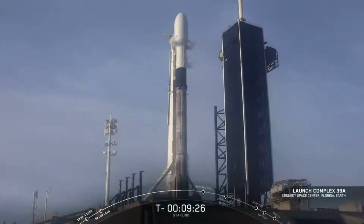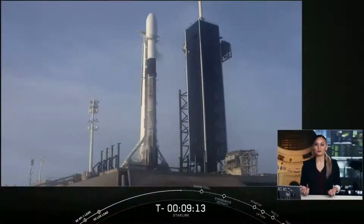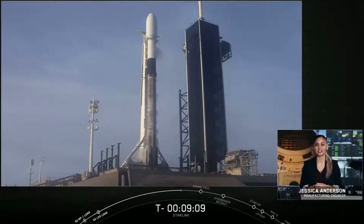Good morning. It's Wednesday, March 18th, and you're looking at a live view of Falcon 9 as it awaits its 8:16 a.m. Eastern Time launch from Pad 39A at Kennedy Space Center in Florida. Welcome back to SpaceX headquarters in Hawthorne, California. My name is Jesse Anderson, and I'm a lead manufacturing engineer here at SpaceX. You're watching a live webcast for our 6th Starlink mission and our 6th mission overall this year in 2020.